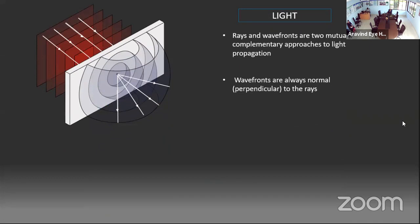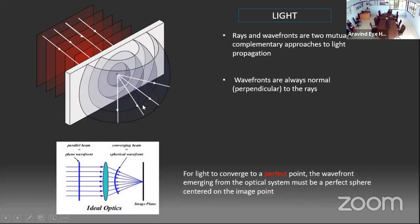Moving on to the basics, light. Rays and wavefronts are two mutually complementary approaches to light propagation. These wavefronts are always perpendicular to the rays. If you see here, rays which are parallel to each other will always have a planar wavefront, whereas waves which diverge or converge will always have a spherical wavefront. In ideal optics, for light to converge to a perfect point, the wavefront emerging from the optical system must be a perfect sphere centered on the image point.